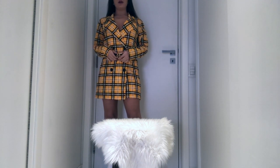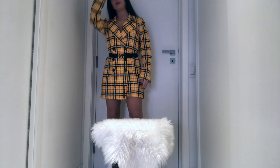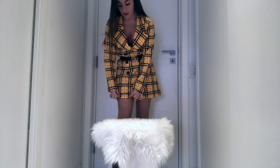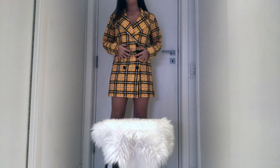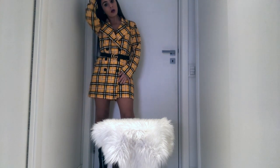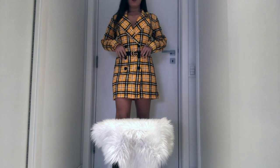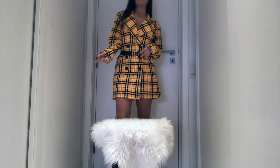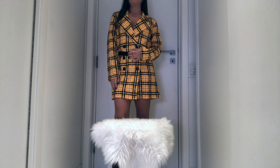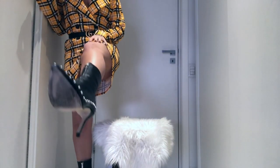I styled it with a Gucci belt because it's a bit too long for me to be a blazer dress. I mean, maybe like this short would be better, but I love it because I think it's that thing that you put on and you can just go. I mean, you don't need pants and stuff like that. It's so, so cool. It's not as elegant as a dress, but still it's a dress. So you could go to work or you could go to a party with heels, or you can put boots. I styled it with these boots.